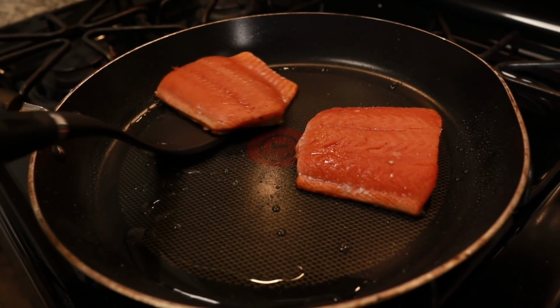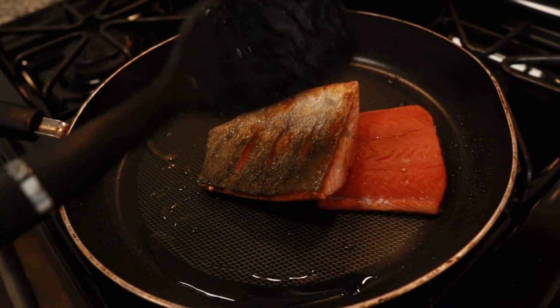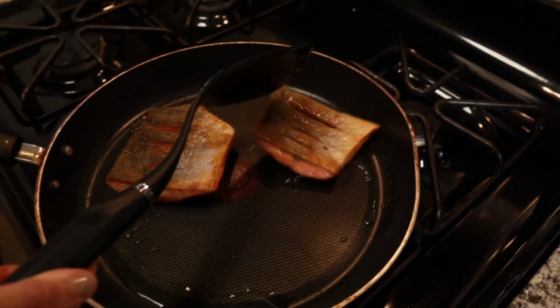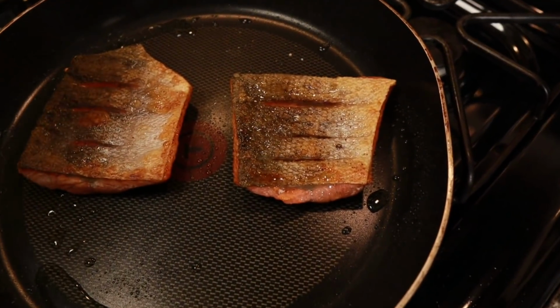It has been 3 minutes, and we're going to check to see how crispy our skin is. I cooked the salmon on the skin side for about 3 to 4 minutes on very high heat. I flipped it over and turned off the heat, and I'm going to cook the salmon on the other side on low heat for about 2 to 3 minutes, and it should be ready to eat.